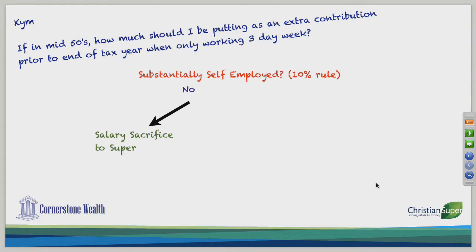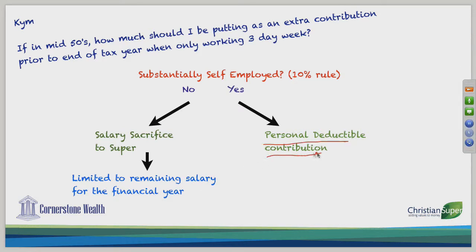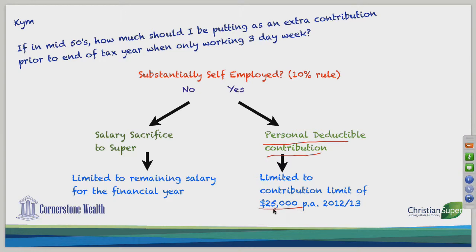Now, if your only option is to do it through salary sacrifice, then you're basically limited to whatever salary you've got left for the rest of the financial year. So if you've got no pays due in the rest of the month, then you can't actually salary sacrifice anything else. But if you've got one pay left, you could potentially salary sacrifice all of that pay. Basically, you're limited to whatever pay you've remaining for the rest of the financial year. Now, if you are substantially self-employed, you can make these, what we call deductible contributions, and you can claim a larger amount, up to the contribution limit, which this year is $25,000 per annum.